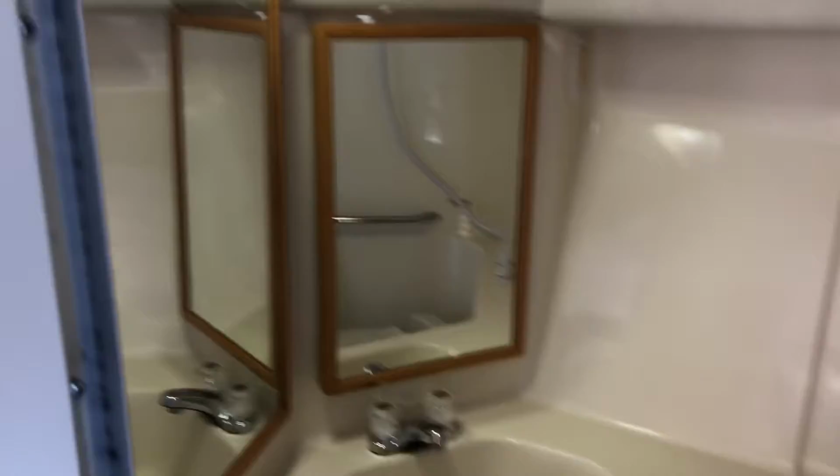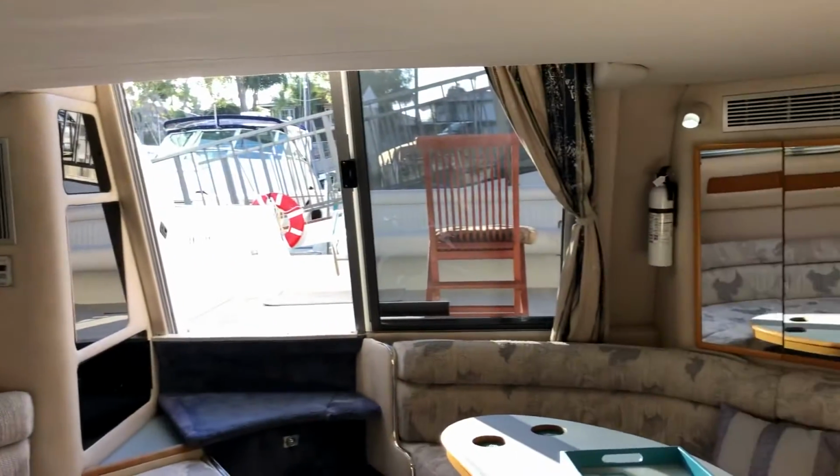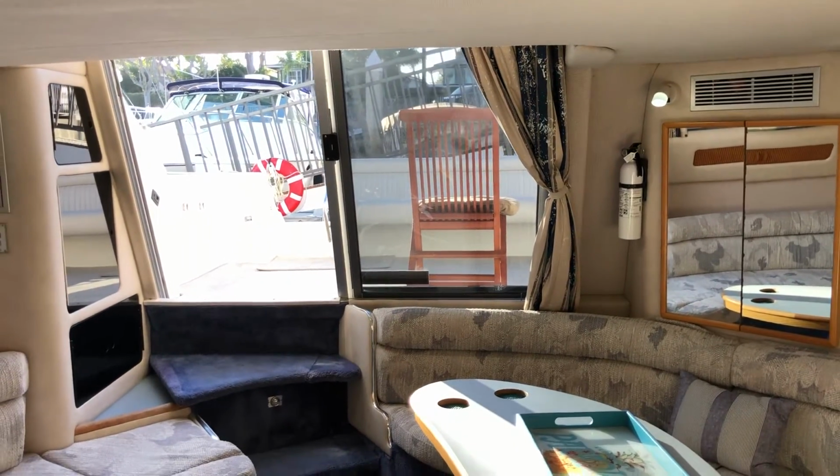Nice large head, vacuum flush toilet, hot and cold shower. As I say, the hot water heater is brand new. The risers are brand new on the boat. The oil coolers on the transmissions, new alternators, new water pumps.